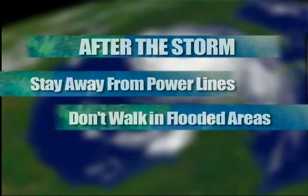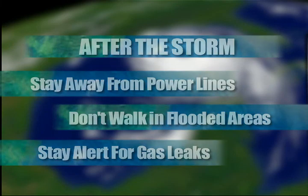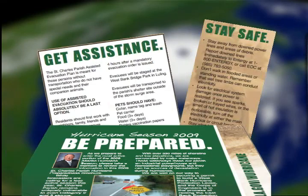happen. Stay away from downed power lines. Don't walk in flooded areas because wet tree limbs can conduct electricity. And stay alert for gas leaks. The Parish Guide has a complete list of phone numbers to parish agencies so you can get the answers and assistance you may need after the storm.